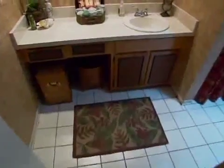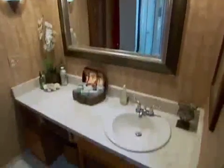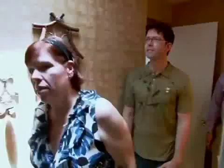Wow, this is really dated. Holy guacamole. It's got good bones, though. I mean, it's a good-sized bathroom. I would want to rip this out completely, put in new countertops and cabinetry. Now, I would want to rip out this wallpaper as well. I'm not a big fan of wallpaper. Where's my margarita? So tub with shower. Tub and shower combo, absolutely.